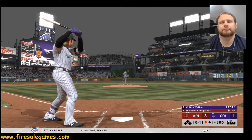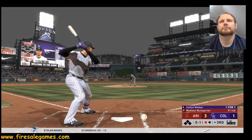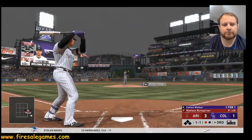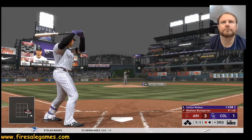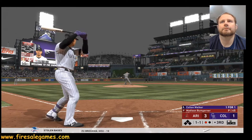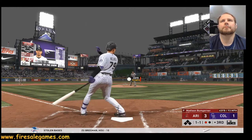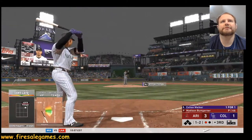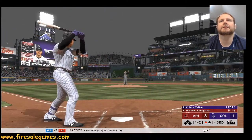Into the windup, here comes the 0-1. Breaking ball that time that misses out of the zone. If you're in the box right now, you got to wait him out. He obviously does not want to come see you with a fastball. He's been nibbling this whole at-bat and just missed with that backdoor breaking ball. Late in the third inning here. 3-1 our score.